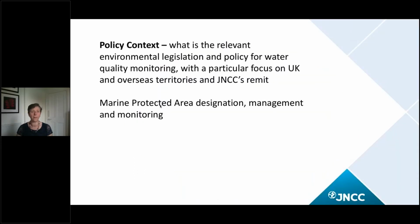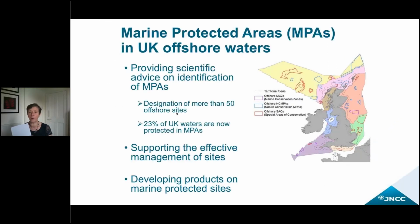And one area of what we do that is of particular importance to JNCC, where we in fact have led in the offshore waters, is marine protected areas designation, management, and monitoring. And the UK waters are large, particularly up the Faroes-Shetland Channel.